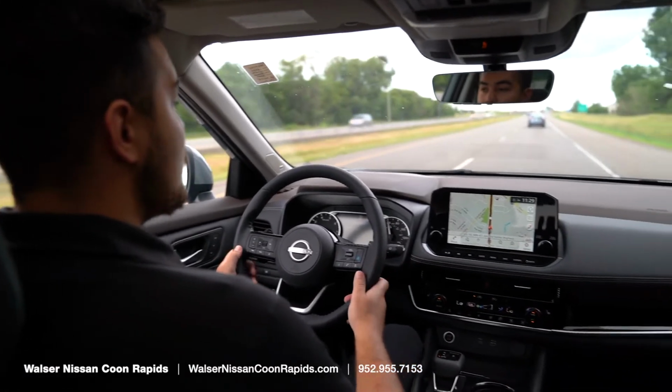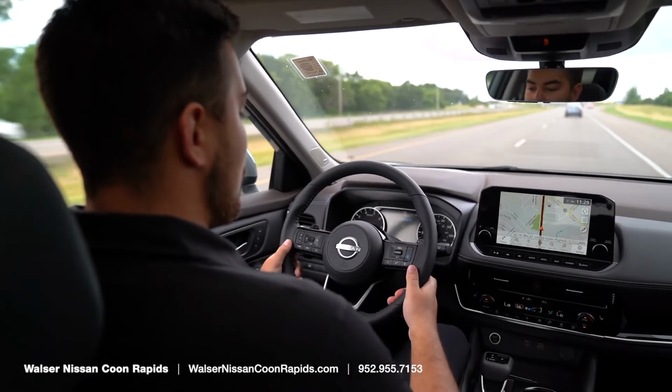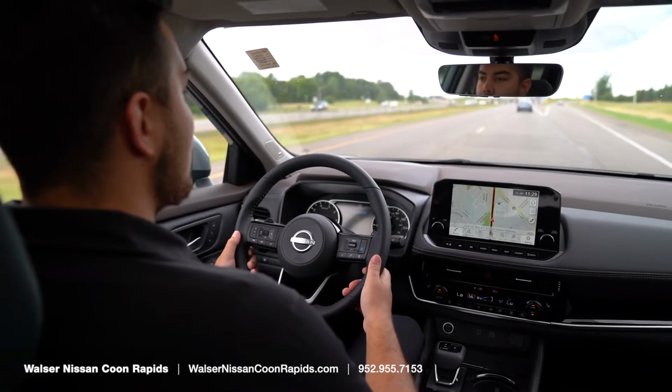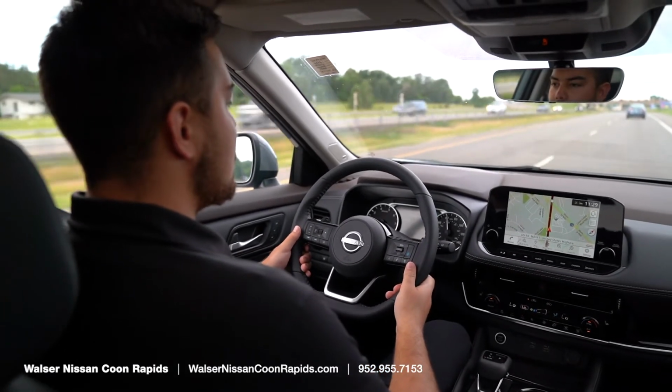It is a semi-autonomous driving system, so we do have to keep our hands on the wheel, but it is minimal effort. The whole point of this is to reduce fatigue while we're driving, so we don't have to worry about having full control and steering, because we have the steering assist.